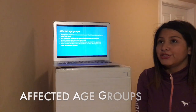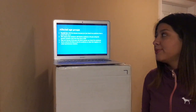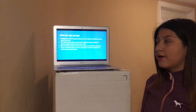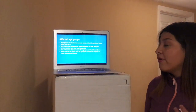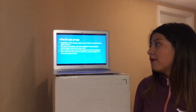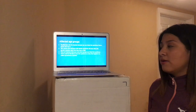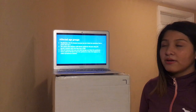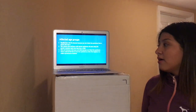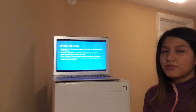Well, the affected age group is that you're usually born with it. Usually born with the disease because you can inherit the syndrome from a parent who has it. There's a 50% chance that someone with Marfan syndrome will pass along the genetic mutation each time they have a child. And men and women of all races and ethnic groups could get this syndrome. And some could be the first to have the syndrome in their family. When this happens, it's called spontaneous mutation.